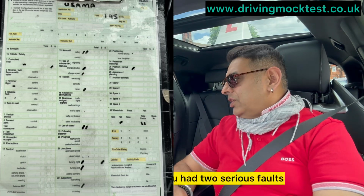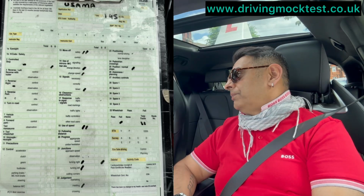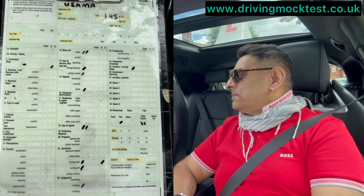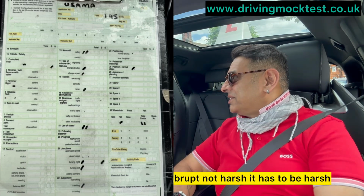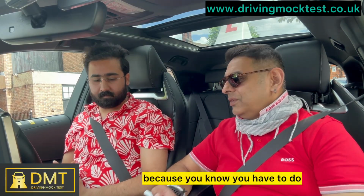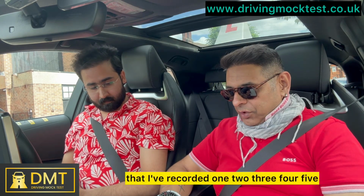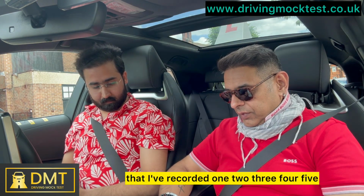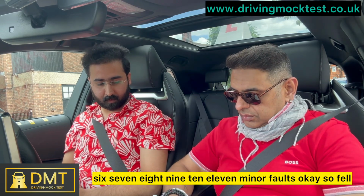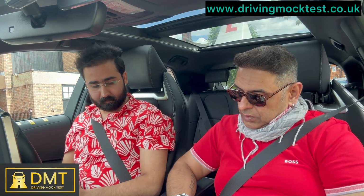The second one, you had two serious faults. The second one is the emergency stop. You didn't stop very abruptly. Emergency stop means it has to be abrupt. Harsh. It has to be harsh because an emergency stop is because you have to do that there. Apart from that, I've recorded 1, 2, 3, 4, 5, 6, 7, 8, 9, 10, 11 minor faults. Okay, so two serious and 11 minor.